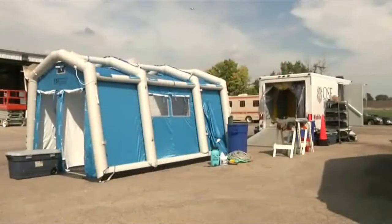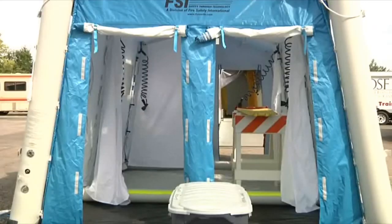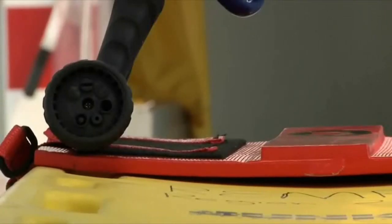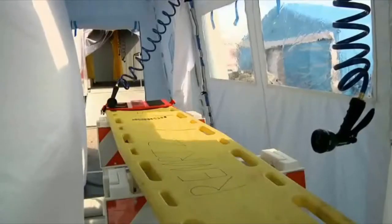What we have here is a portable decontamination unit. It's two lanes, three stages, so we can separate male and female. What this allows us to do is make sure we can get all the contaminants off our patient before allowing them to enter into our hospital.